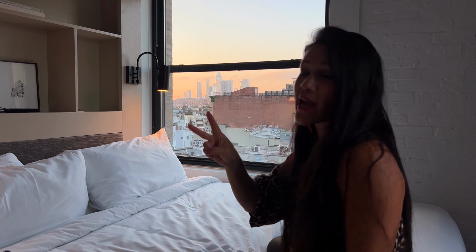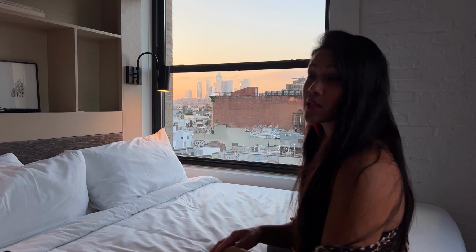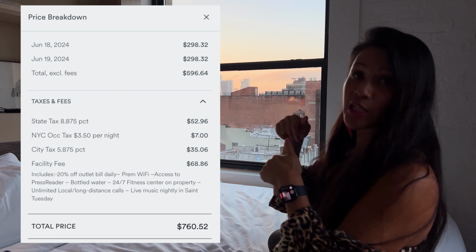So I talked about the things to love. Let's talk about some of the things not to love. I mean, that view is solid, but you're paying for that view. Let's be real here. And you're also paying for this amazing location and all the amenities that we're talking about. I feel like hotel prices in New York City tend to be pretty steep, but I have 2 suggestions for finding a really great deal, because this was the rate for this room that I'm in.